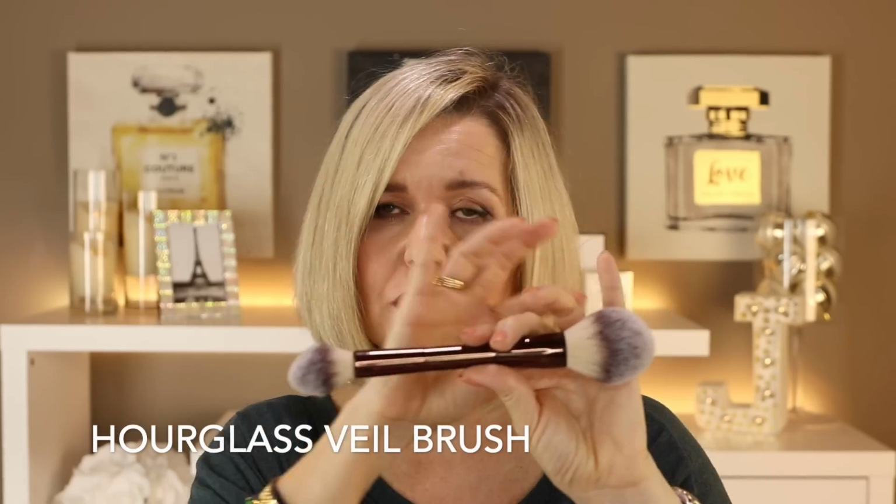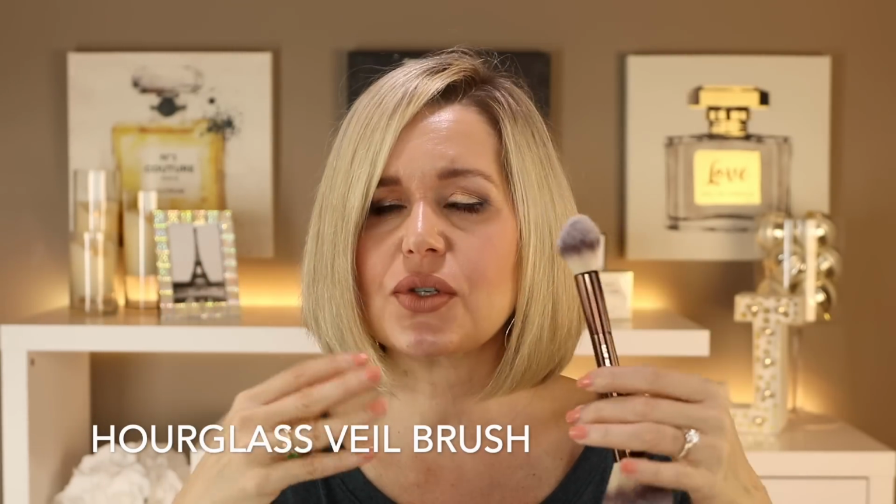I do enjoy dual end brushes, especially for travel, so that I have dual purpose brushes with me, and it's a very nice brush, super soft. I just don't think it's worth the price point. I think It Cosmetics has nicer brushes, and they're much more cost effective.